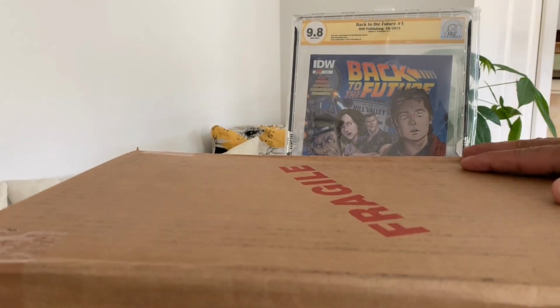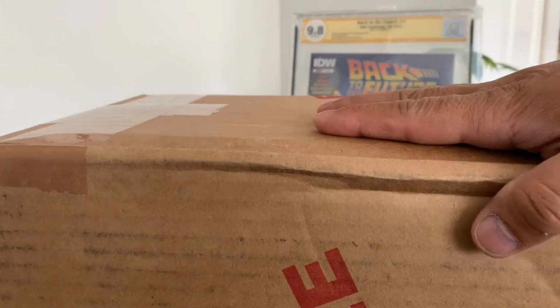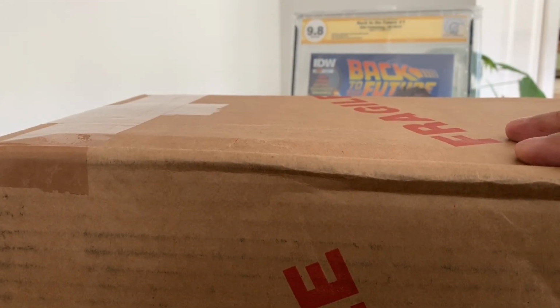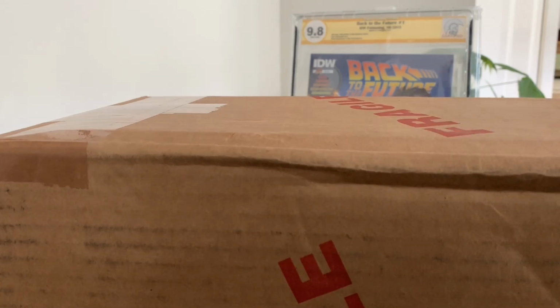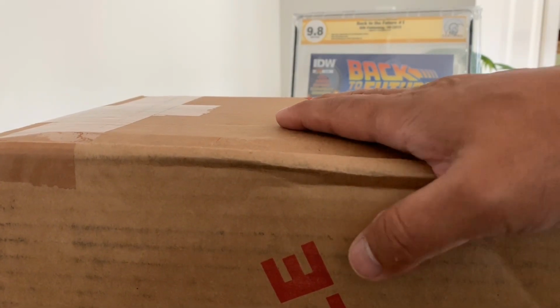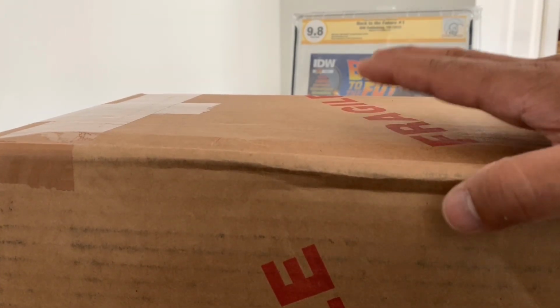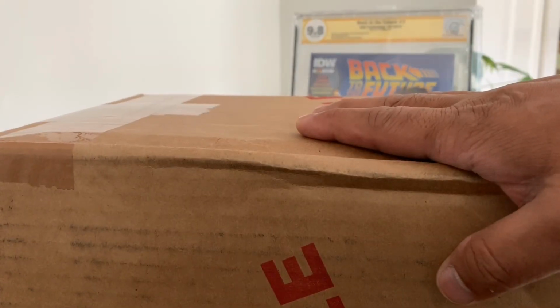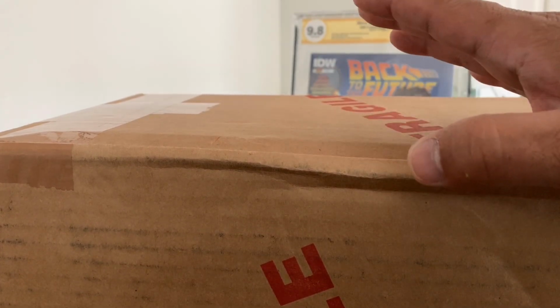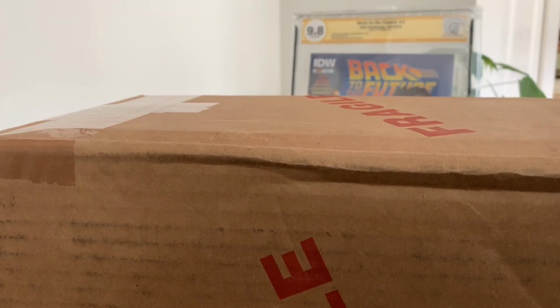That is right, from CGC, and this bad boy right here contains some books that I have submitted under the economy tier. That's right, the economy tier, because this has a myriad of different ages in it. All of them typically higher value, I hope. And this is going to be a blind unboxing, which means I have not seen the grades online. I didn't peek, so we are going to find out together.